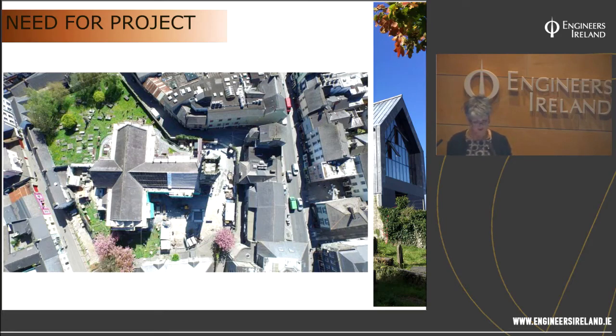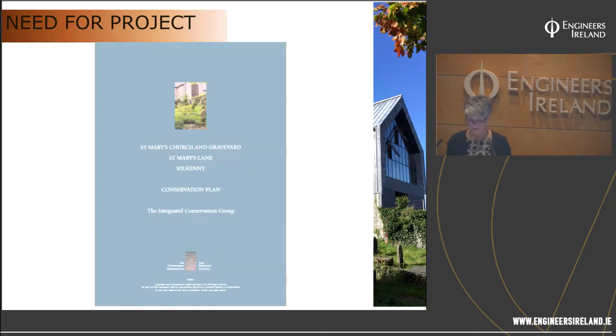Following the deconsecration in 1960, the church and graveyard went into steady decline. The building was offered to the Board of Works at the time, but they would only take it if the roof was demolished. So thankfully, the Church of Ireland didn't go for that option because, as we found, the roof is one of the best preserved 17th century roofs in Ireland. So I presume Ian will touch on that later.